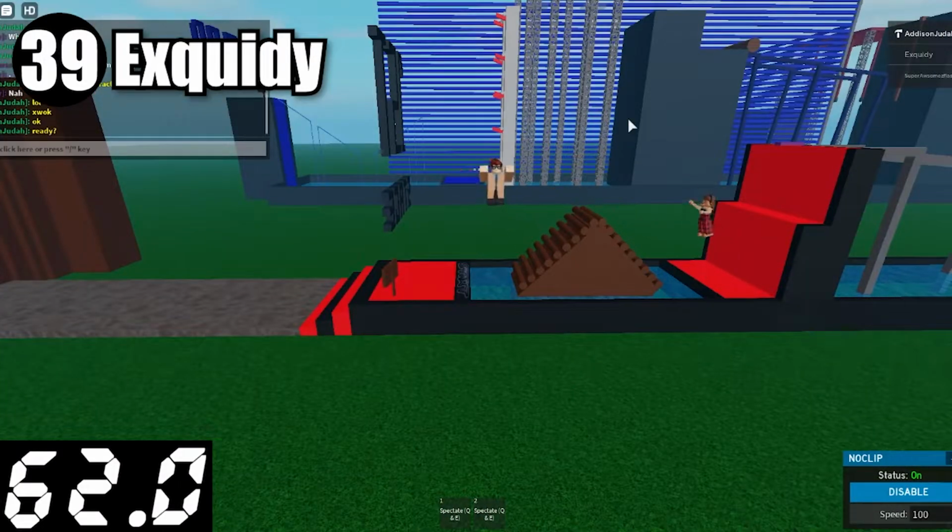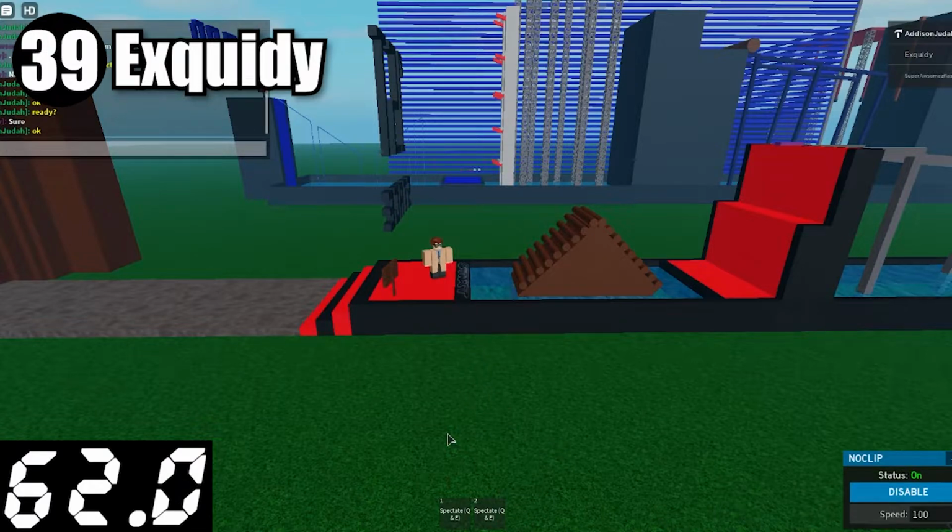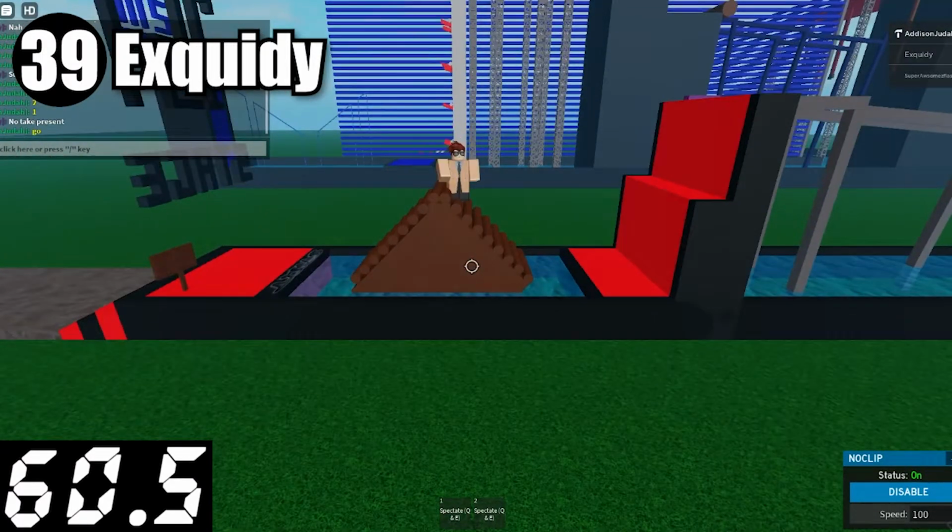Okay, on the course now is Xquiddy. How will they do on today? Sorry, anyway, how are they going to do? We're going to find out now. Super Awesome Flash and Xquiddy testing out the Conveyor Hill there. And we are off. Alright, off they go.